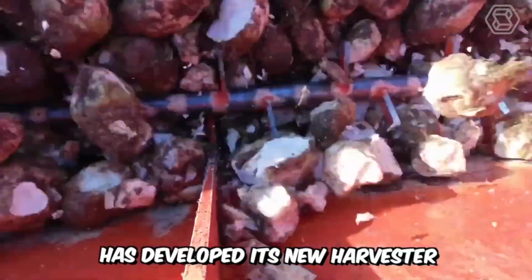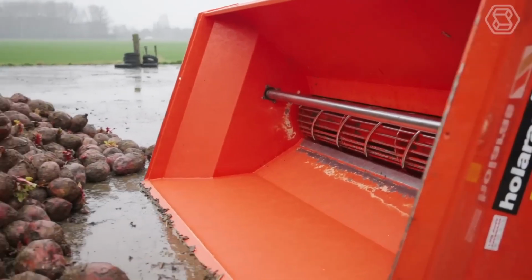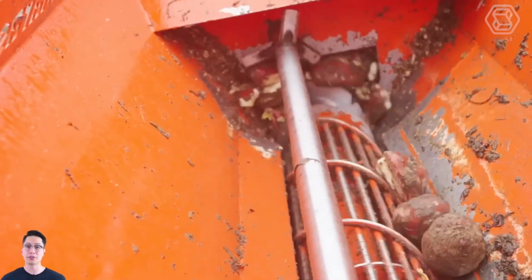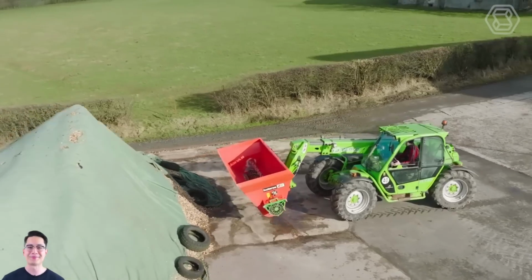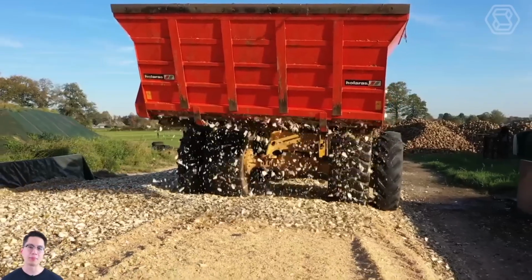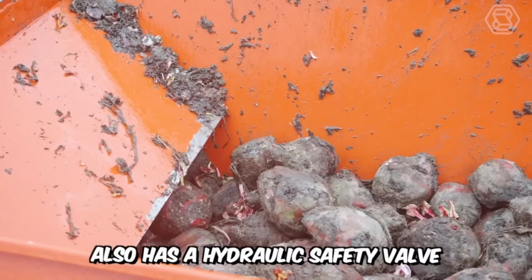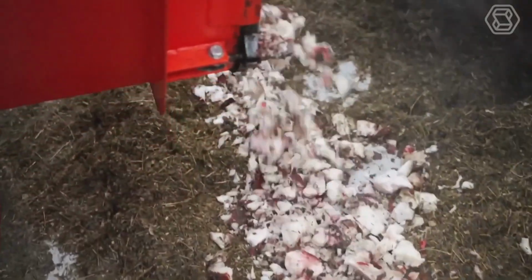Holaris has developed its new harvester, which you are now seeing on your screens, and equipped it with their ideal technological solution for clean cutting of beet and maize to produce silage or finished forage for fresh daily feeding. The advantage of cutting is that the structure of the beets remains as intact as possible, thus ensuring low handling costs. Loading, transportation, cleaning, cutting, and dosing operations can be carried out in one pass. The machine also has a hydraulic safety valve, a set of different types of knives, and a 1.5 cubic meter hopper.